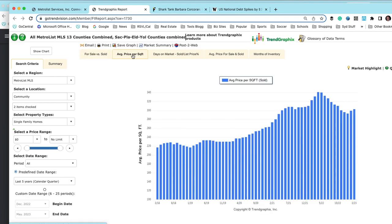As inventory decreases, the basic laws of supply and demand kick in, and you're going to see home prices increase. This graph here is showing you the dollars per square foot. You can see that we've had an increase since the first of the year of dollars per square foot, meaning that home prices are going up.